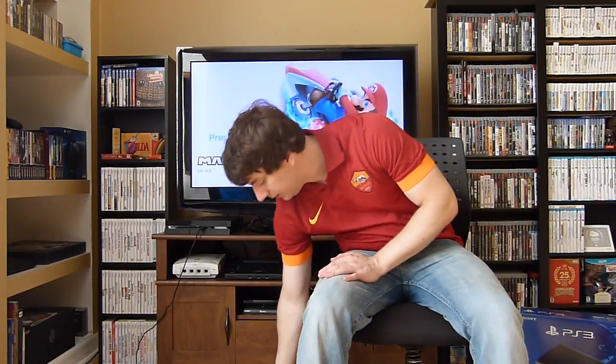And lastly but not least, for the physical releases, we have Donkey Kong Country Returns 3D. Target here in North America, during a weekend, was having a promotion on first-party Nintendo titles on the 3DS. So I got this for 15 bucks, which I think is a pretty damn good deal.